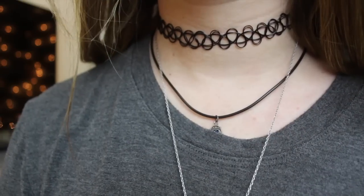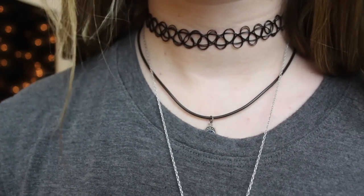So really quick, I'll just start off with accessories. I bought this choker. This is from Brandy Melville, and it's just a normal tattoo choker, nothing special, but I've been wanting one for a really long time, and I just hadn't gotten around to getting one, so I finally got one, and I love it. I seriously can't get enough of it. I think it looks so cute.